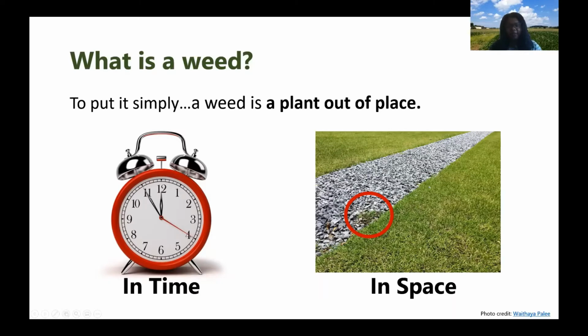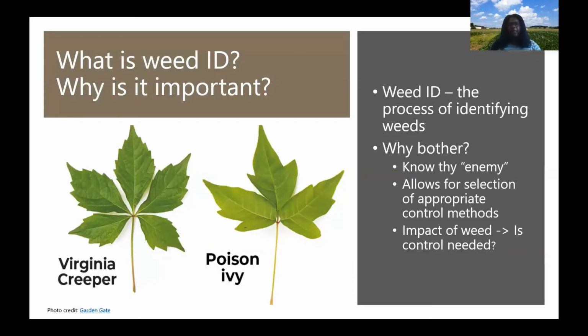So moving on, now that we have an idea of what is a weed, you might be wondering, wow, we spent a lot of time just talking about what is the thing that we will be discussing today. Let's get into weed identification. Weed identification is the process of identifying weeds. And you might wonder, okay, great, why should I bother with identifying the weeds in my garden or my lawn or anything like that? The love of it might be a good enough answer for some people, but for others who are a little bit more practically inclined, perhaps not.